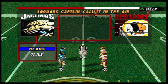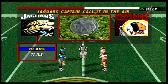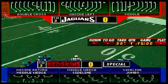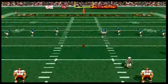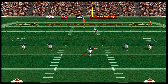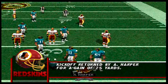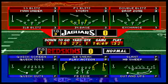Jacksonville. Call it in the air. It's Tails. Washington has won the toss and elects to receive. Hollis back to kick it off. So it'll be first and 10 from the 27.